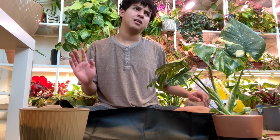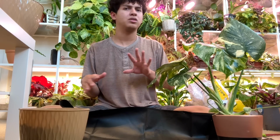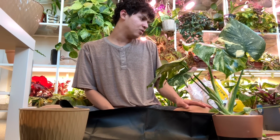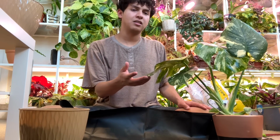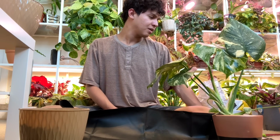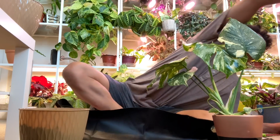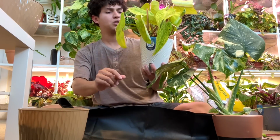Usually I think you get too technical. Sometimes they grow differently or the variegation's different, something like that. For me, I don't really dissect it. If I like the leaf, I like the leaf. But it's gorgeous. But to each their own, right? I think it's pretty cool if you have the originals too, and they're not tissue cultured.